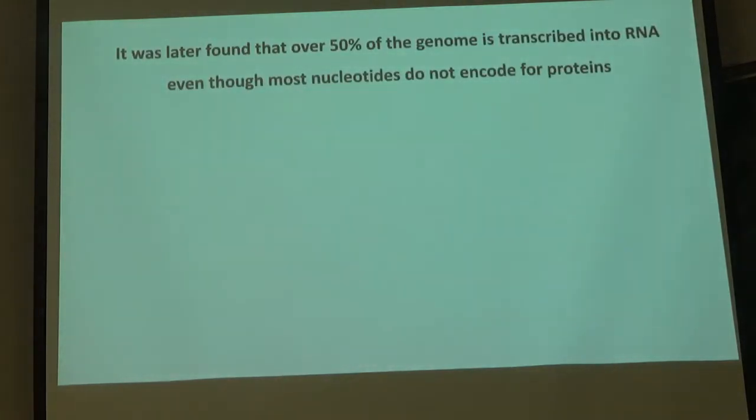It turns out over 50% of the entire genome is transcribed into RNA, even though most of it doesn't encode for proteins. You have 2% encoding for proteins, and all this other part of the genome is still getting converted to RNA. You might think, okay, it's just RNA floating around the cell. Well, it turns out that many of these regulate protein expression indirectly. They don't code for proteins, but they regulate the expression. So we call these non-coding RNAs, and this is a huge area of research right now.